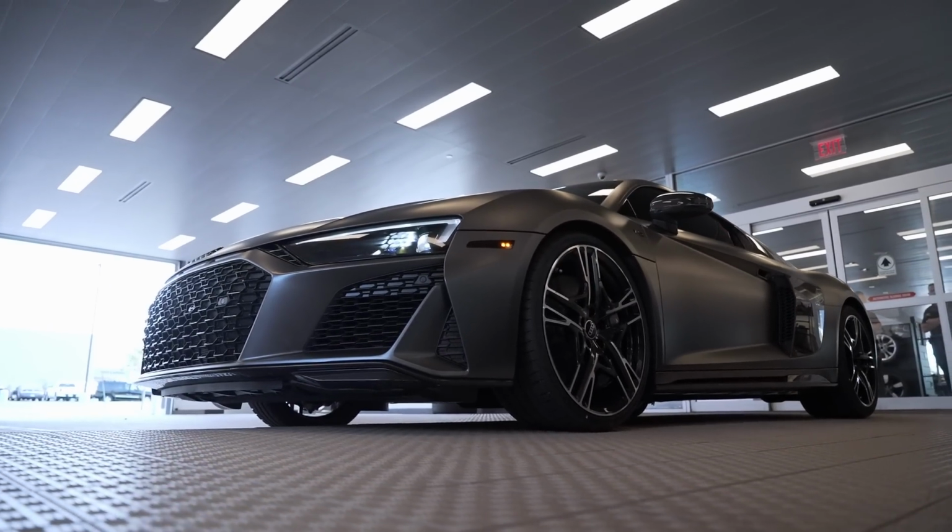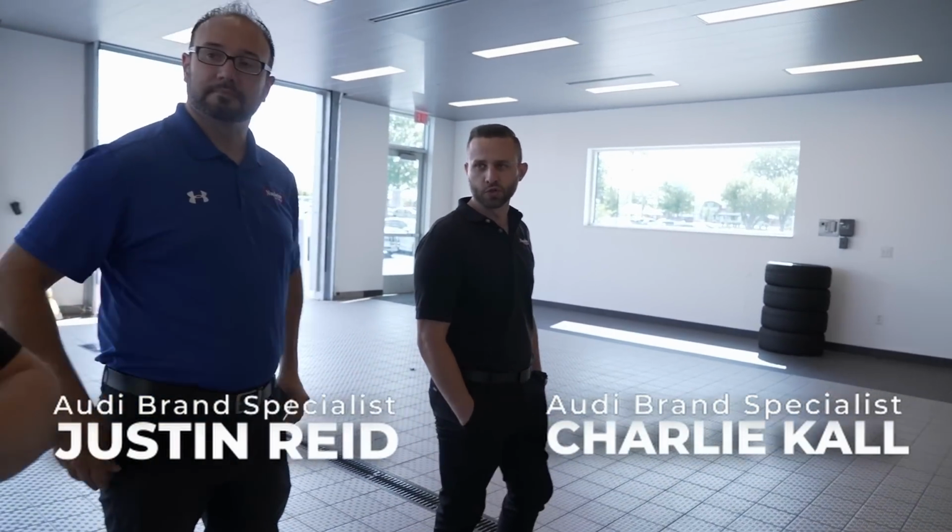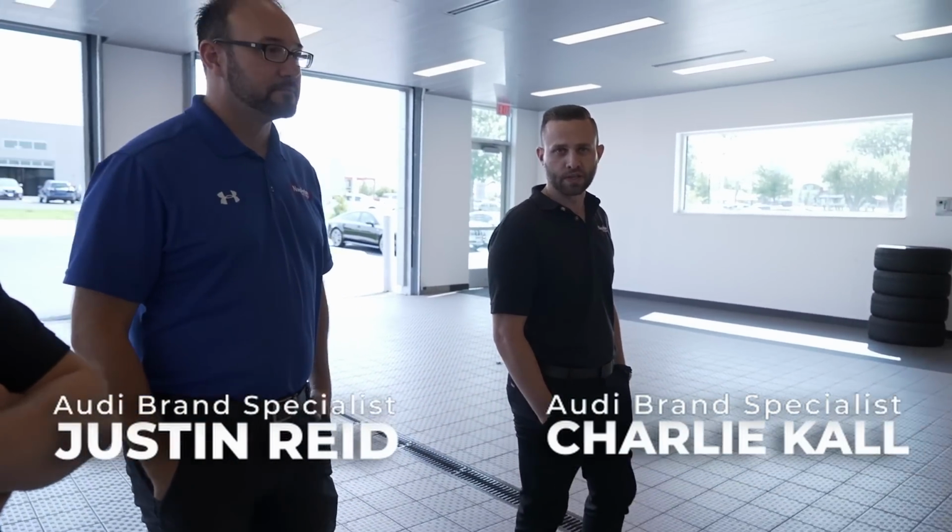It's going to feel very wrong, literally tearing apart a brand new R8 like this. This is going to get an Alpha 12 setup. It's going to be a little bit unique, but we'll get into that when we start putting it together. The guys here are saying that this is their first Audi Exclusive for the R8, paint to sample. Same kind of program. Pick your color and spec it out however you want.